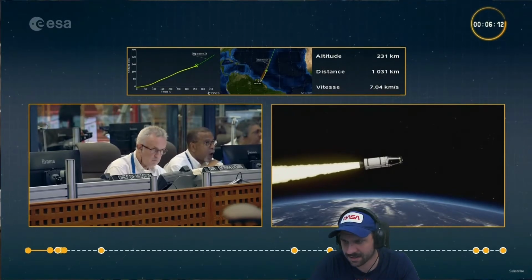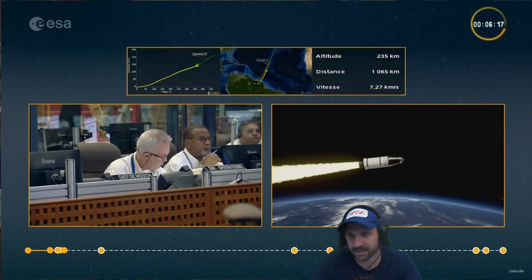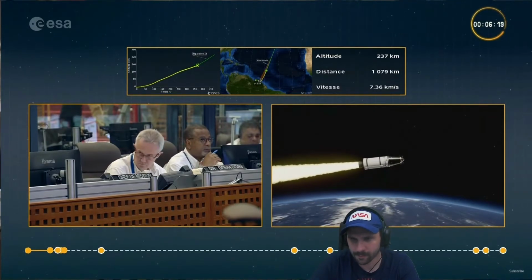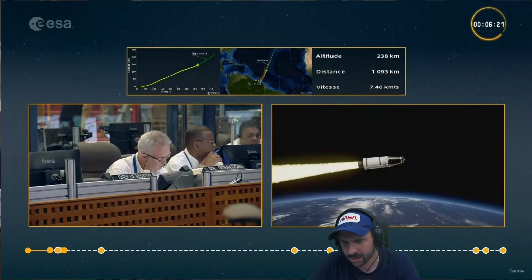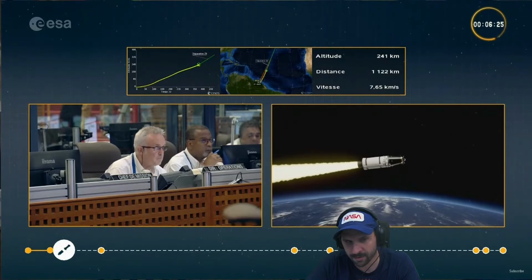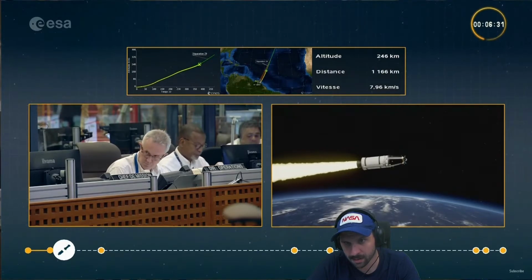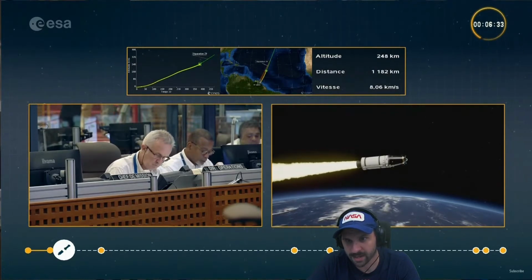Talk us through this particular flight, because we're going to see a maneuver any second now that's quite interesting. We have seen, since the separations of the first and second stage, that they fall back. Trajectory is nominal, from the mission director. Almost 300 kilometers of altitude, and it will continue on a ballistic trajectory. Velocity is past 8 kilometers a second.